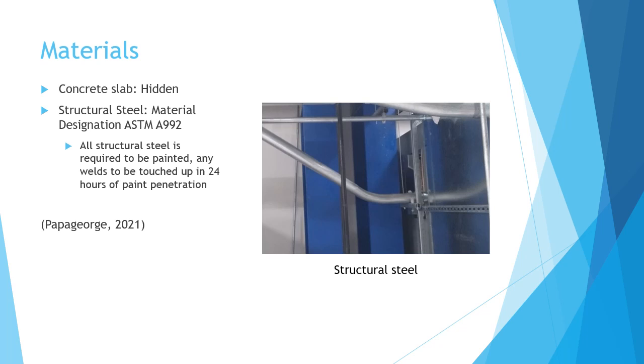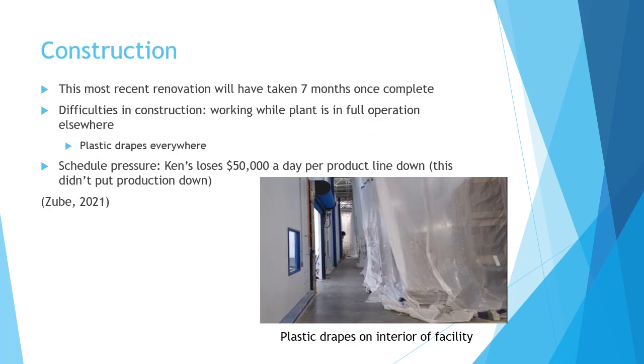The main load-bearing elements of this structure are made of structural steel, specifically ASTM A992. Structural steel was required to be painted and remain painted after welding due to the corrosive nature of the production environments within the building. For construction details, this phase of the project, once complete, will have taken 7 months.